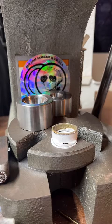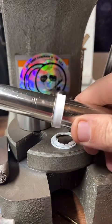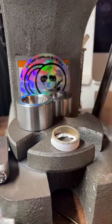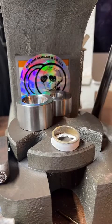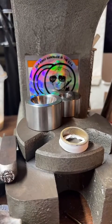There's our ring so far. Check the size on it. It needs to be, I think, a size 11.5. Right now it's sitting at about a 13, so we've got quite a bit of reduction to do. That's all right. Fire up the old computer and double check the ring size on this.